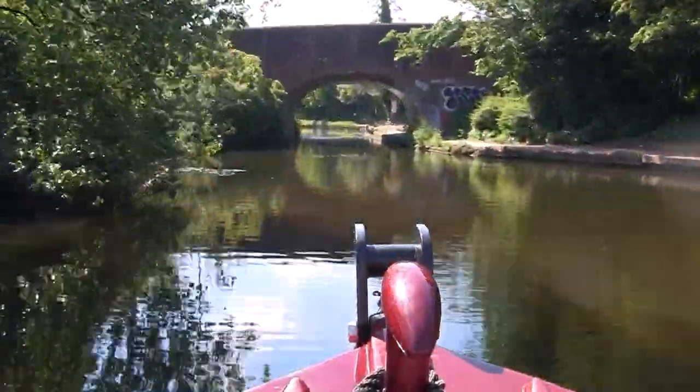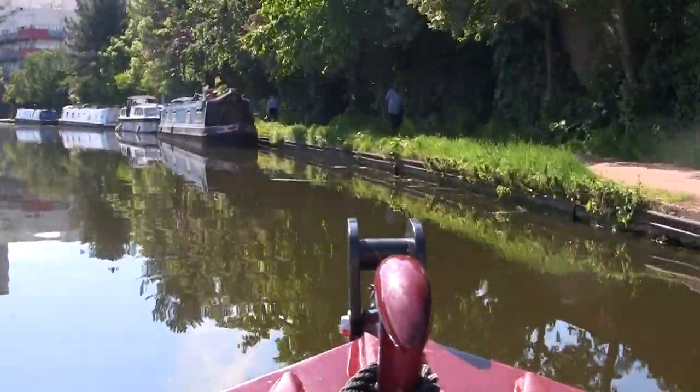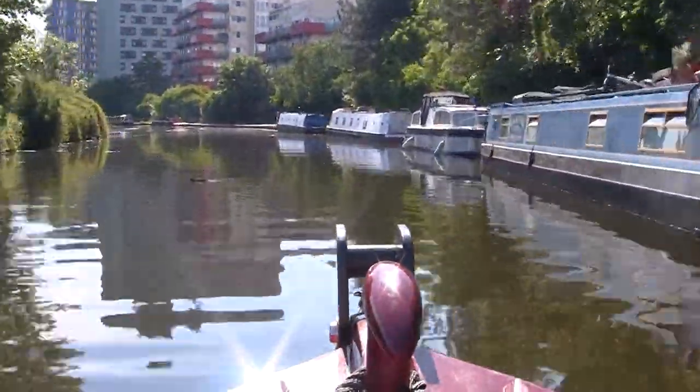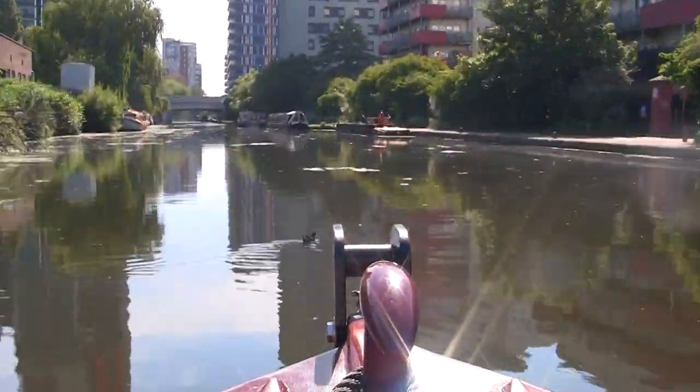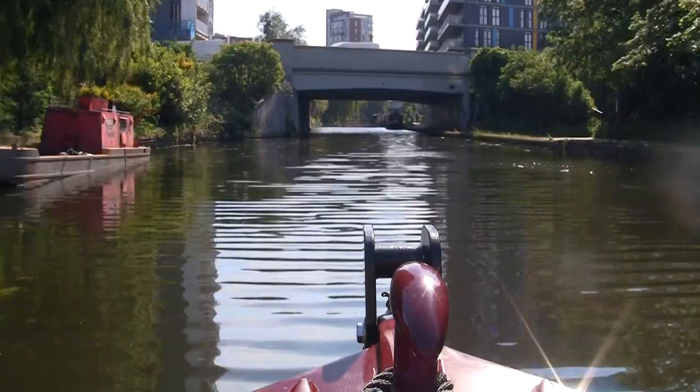Past this bridge, the scenery changes quite a bit, and we can clearly feel that we're now heading towards central London. More houses, more buildings, and it gets considerably noisier around.